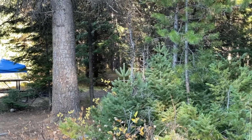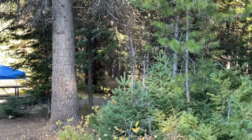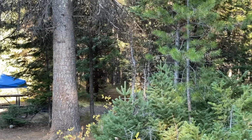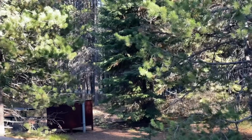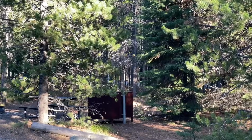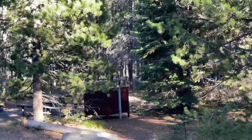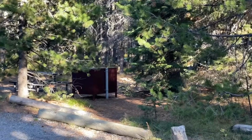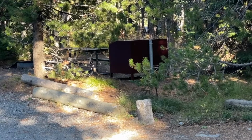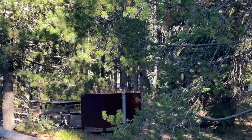There's a bear in our neighbor's campsite back behind those 3 small trees. You do? Yeah. Where? Through this tree. Oh, going to the other campground now.